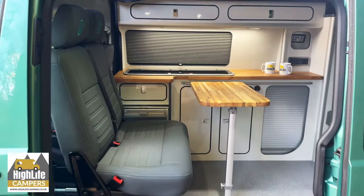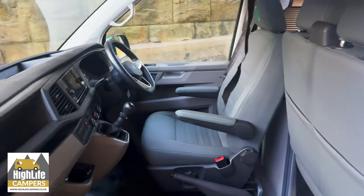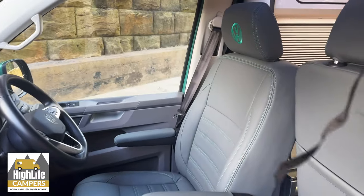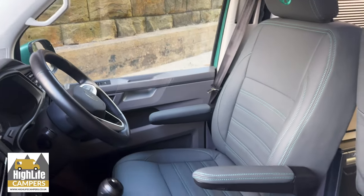So if you just step into the front of the van, when the seat is pushed forward, you've got a nice big storage space in the front when you are parked up with the double seat. Whereas with the single, that stays in its normal position. We've matched all of the upholstery at the front with the rock and roll bed. So it's the graphite, again, the graphite ribbed with the green stitching.